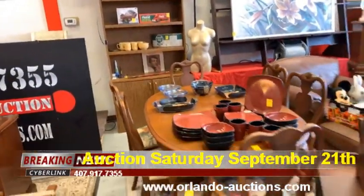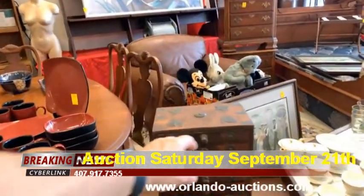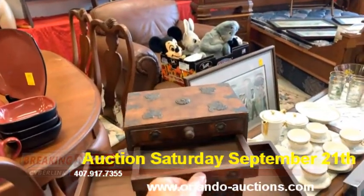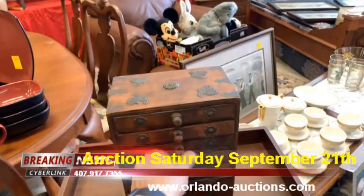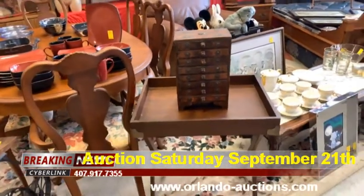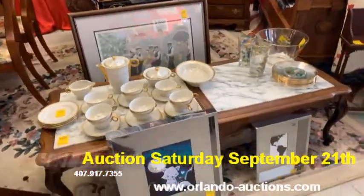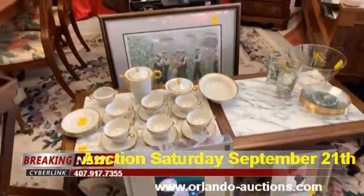All right, just had to readjust our stabilizer there. We've got this really neat pull-out drawer. It could be like a jewelry box or like a vintage hardware box. We've got the TV trays. Got some really unique artwork, the world artwork, the kitty artwork.